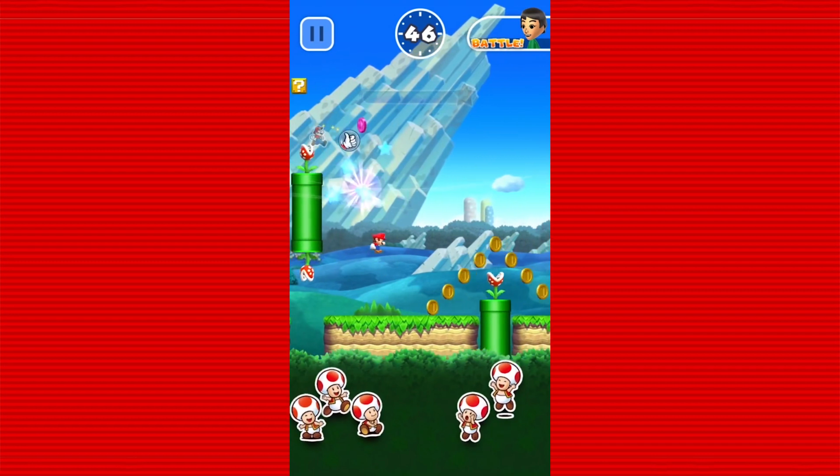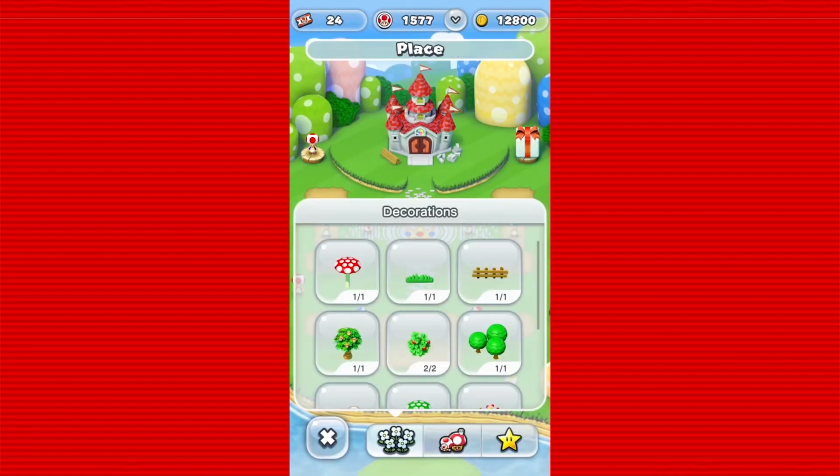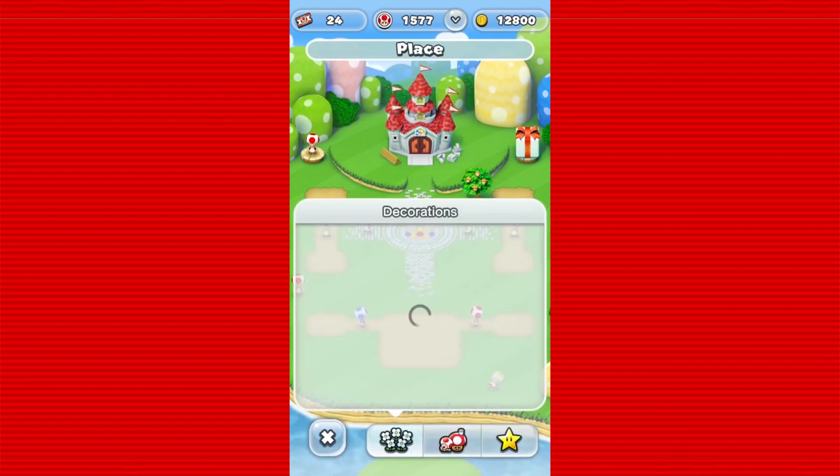The game also encourages you to build your kingdom, and paying for the full game unlocks a ton of stuff for this. The kingdom builder is also how you unlock new characters and so on.